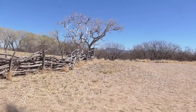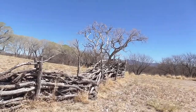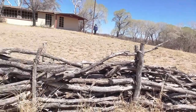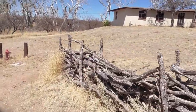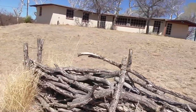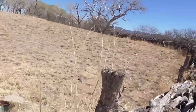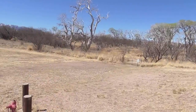Check out this fence. It's like a serious fence. I was going to say snow fence, but... Yeah, they don't have the ocotillo up here to make ocotillo fence. Over here in this part, snow fence.